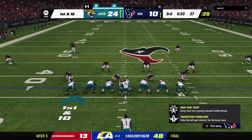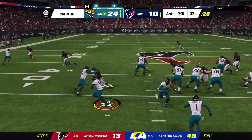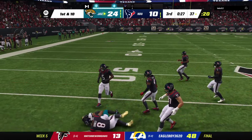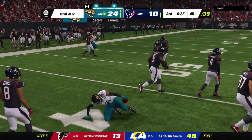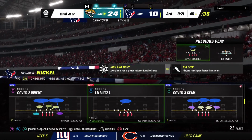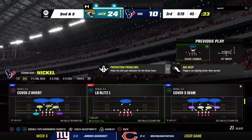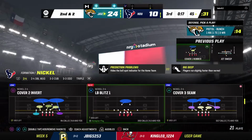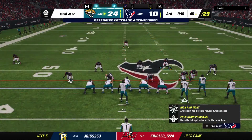Hurry, hurry! Well, they'll run it here on the jet sweep. And that'll be good for 8 yards to the 45. Well, you certainly have to give a little credit here because they're playing this game now at their pace. This is ball control football, sustained runs, taking their time, and making it work.